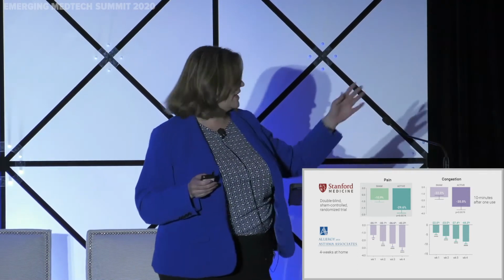We also conducted a 4-week study at the Allergy and Asthma Associates of Northern California. In this 4-week study, we see the symptoms continue to decline as the patients are using it week over week. Now, for comparison, this data is as good as Flonase for what they get when they do a medical washout. And we were doing this only as an adjunct therapy in addition to whatever medications people were taking and while they were reducing their medication use.